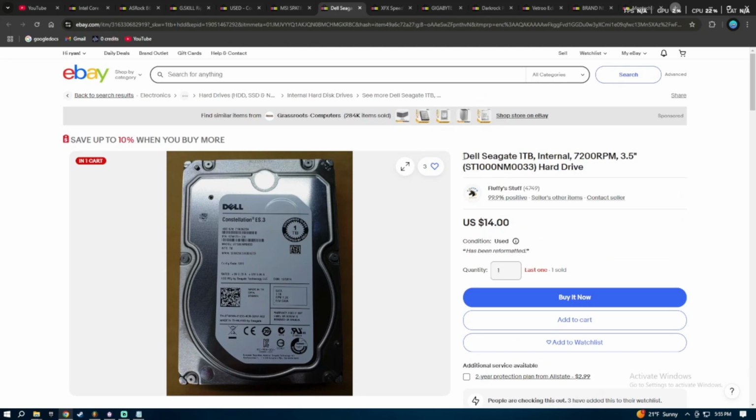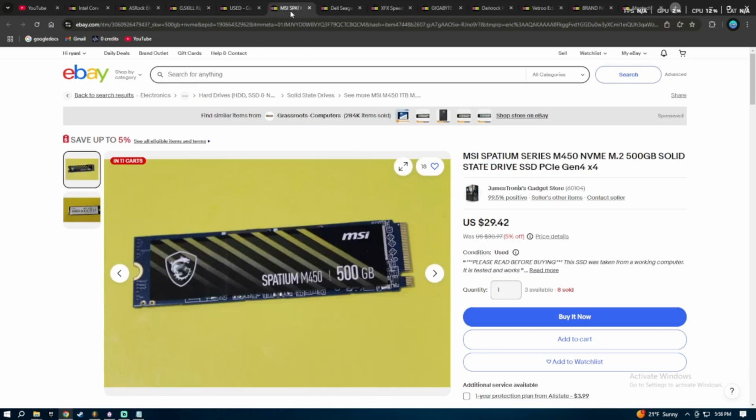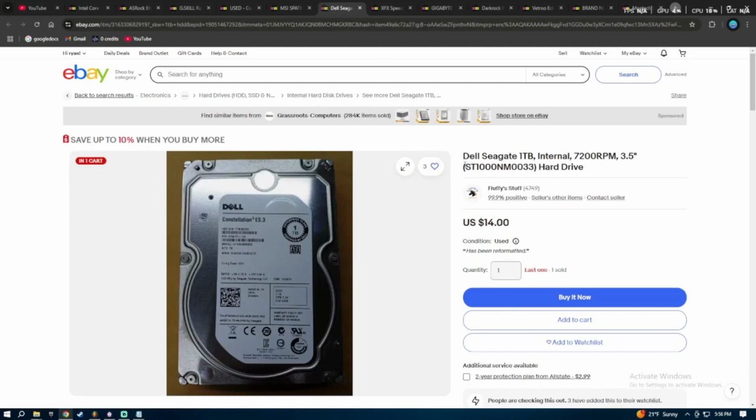So we're gonna go with a terabyte, 7200 RPM. Just any brand, doesn't matter. Terabyte HDDs, yeah, they're not very fast, but if you have Windows and all of your important games downloaded on your SSD, it'll still dramatically make a difference. Even if your games are on your hard drive, since Windows is on your SSD, it's going to be much quicker. I can say this from experience.